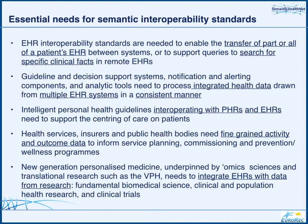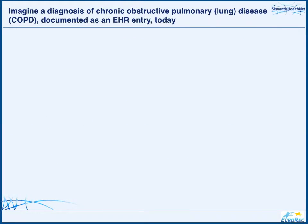Next-generation medicine, which is increasingly underpinned by genomic information, such as the patient's genetic profile, needs to be able to integrate this information with EHR data in order to help determine which patients will benefit from which new generation therapies. Information standards are needed to enable this connectivity of EHR systems and the sharing of health information between them.